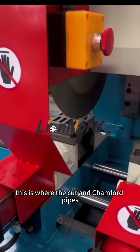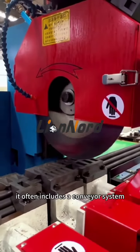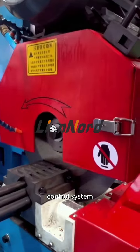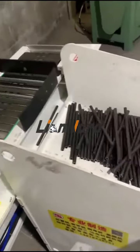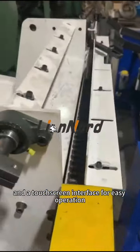Unloading system. This is where the cut and chamfered pipes are unloaded from the production line. It often includes a conveyor system and a stacking device. Control system. This system controls the operation of the entire production line. It often includes a PLC control system and a touchscreen interface for easy operation.